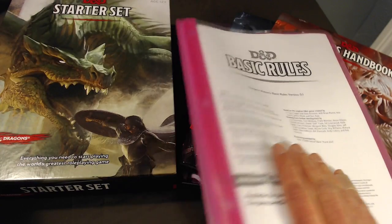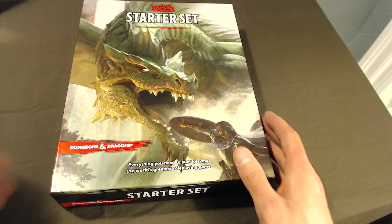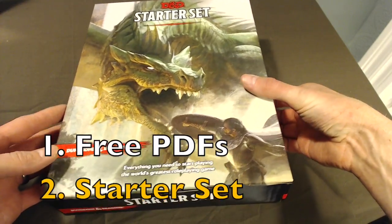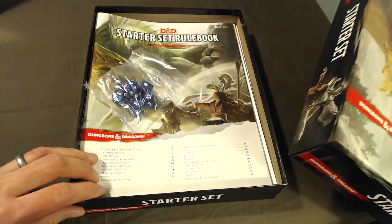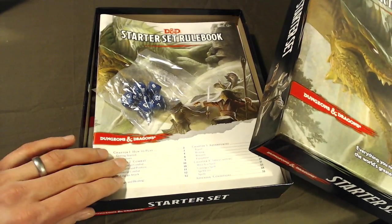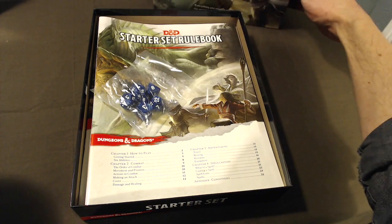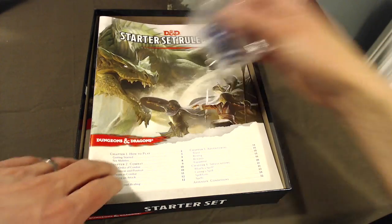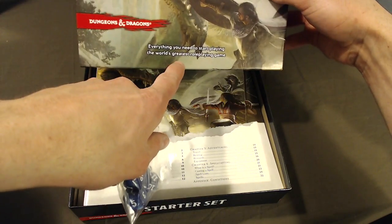Okay, so those are the two basic PDFs that are available for free on the Wizards of the Coast website. Next, let's take a look at the starter set. The starter set retails for $19.99. If you go to Toys R Us or Barnes & Noble, you'll pay more than that because they like to rip you off. They mark things up. But if you go to your game shop, you can find it for $19.99, and I think on Amazon it goes for $12.